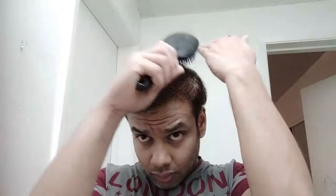Because of the wavy pattern, my hair is unmanageable if I don't wash or shampoo it regularly. So this is how my hairstyle looks after the haircut. I think it's pretty okay for a person who was not having hair or very thin hair previously.